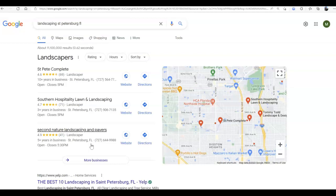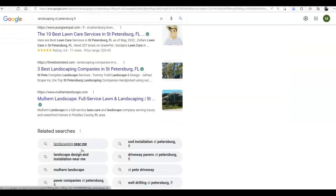So why this is important and why those 2 things are important to help your business is, if I was a potential customer searching this keyword right here, this is called a buyer intent keyword. It means someone searching for something with the intent to purchase a product or service. So if I'm searching landscaping, St. Petersburg, Florida, I'm going to see the top 3 in maps and that first page of organic URLs.